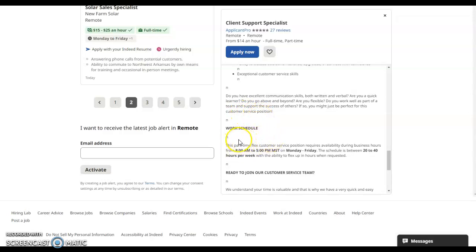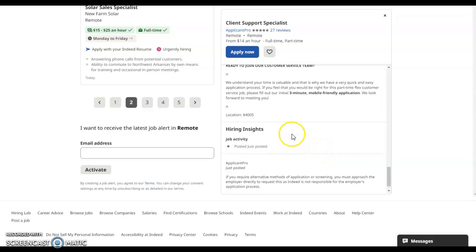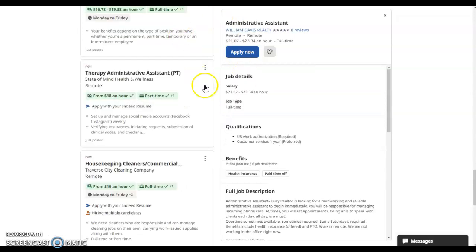As for the work schedule, this part-time flex customer service position requires availability during business hours from 8 a.m. to 5 p.m. Mountain Standard Time, Monday through Friday. The schedule is between 20 to 40 hours per week with the ability to flex up in hours when requested. When you're ready to join, it's a 3-minute, mobile-friendly application that you can apply to. They just posted this morning, so if this sounds like something you would like to do, jump on it. And the second job for this video will be with Williams Davis Realty.